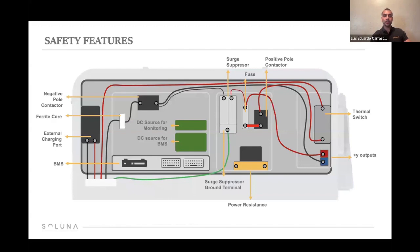Safety features: this battery has multiple safety features. One is, of course, the surge suppressor, and the fuse.